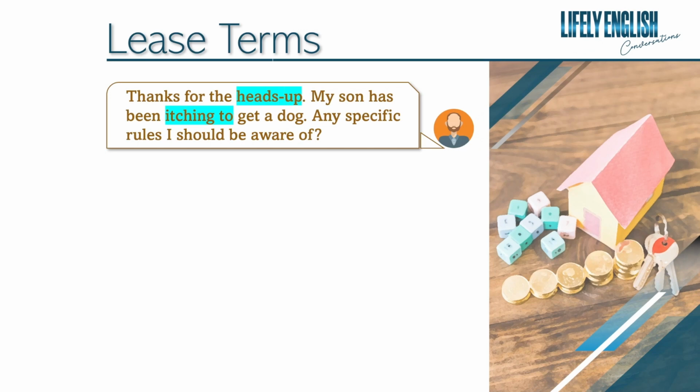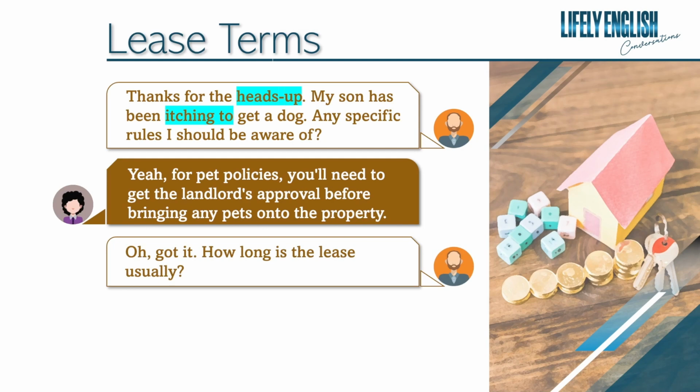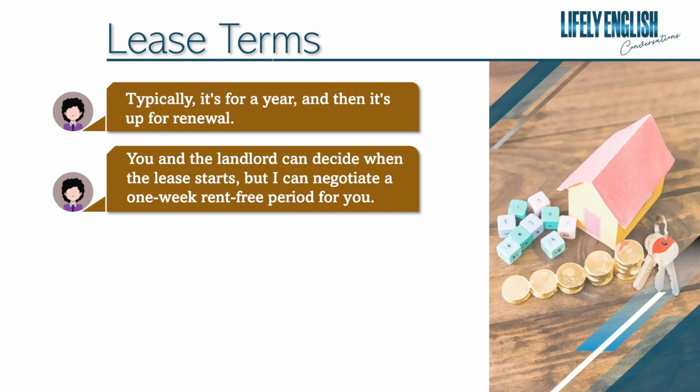My son has been itching to get a dog. Any specific rules I should be aware of? Yeah, for pet policies, you'll need to get the landlord's approval before bringing any pets onto the property. Oh, got it. How long is the lease usually? Typically, it's for a year, and then it's up for renewal. You and the landlord can decide when the lease starts, but I can negotiate a 1-week rent-free period for you.